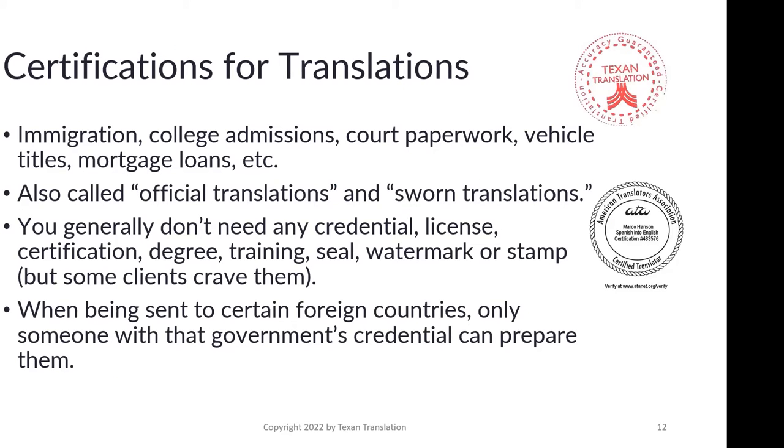So as Marco said, there are different levels of requirements for what a translation needs to be considered complete by an end user. If you're just doing marketing materials or something that's going onto a website, they don't need a certification, right? They just want the target language to look the same way as their source language. They don't care if it's certified. They just want it to match, right? So that's the lower level.